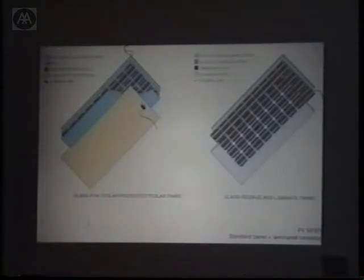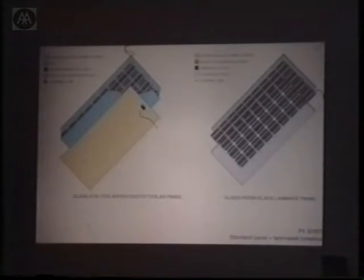Just to say that a number of projects cover the development of PV panels for insertion into building envelopes. We'll go on through these, just to show these examples.